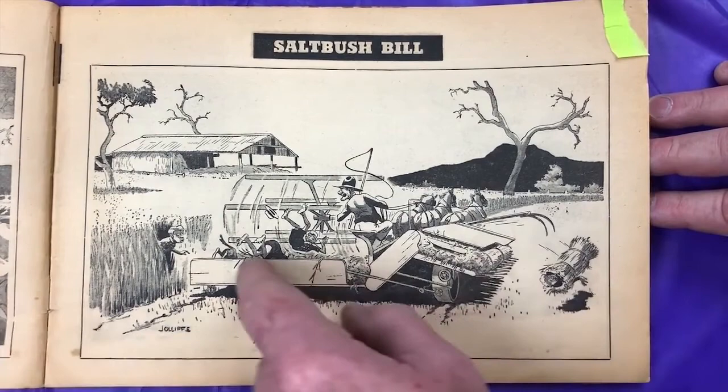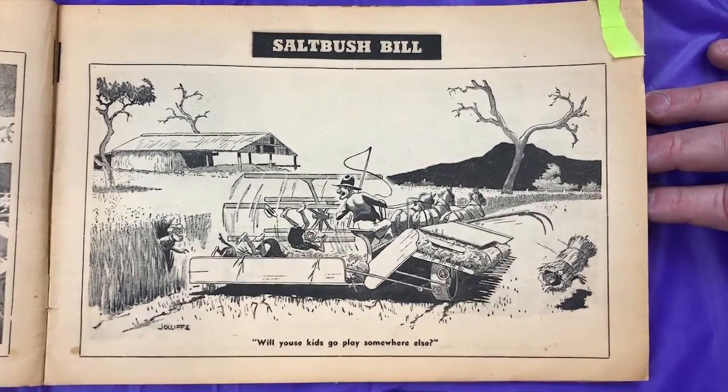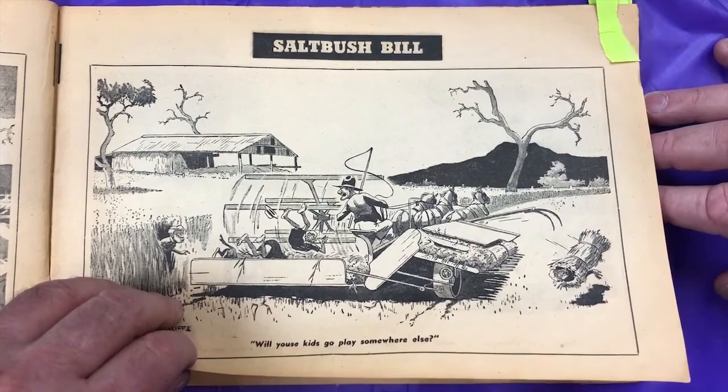So if you were to research the dangers of the bush for kids in the 1940s, this would be a fantastic start, because you wouldn't get this level of detail in photographs. And plus, it's a gag, because they'd be killed. There's all sorts of machines, and he's got three horses running it. It's a horse-drawn thing. It's not a machine.